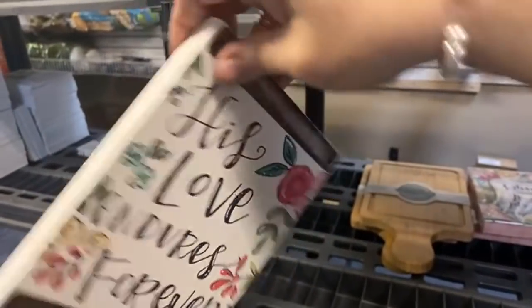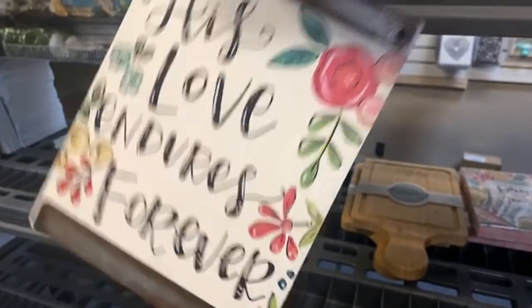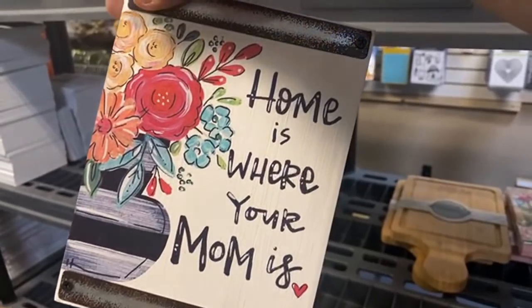And these are wood. They're actually lightweight wood. Aren't they cute? Oh, so cute. We have that one. We have one for mom. Just go ahead and get your mom one. Home is where your mom is.